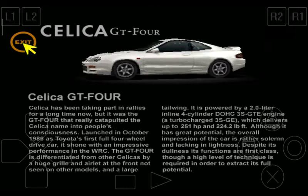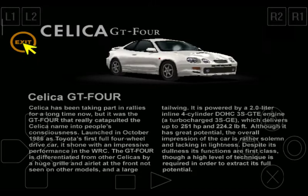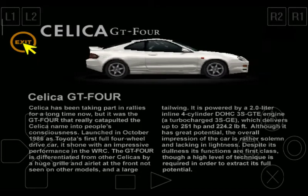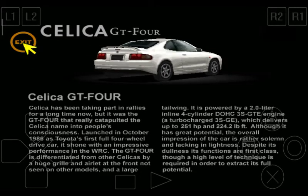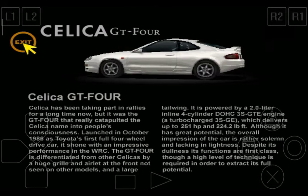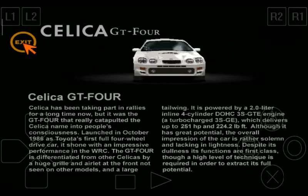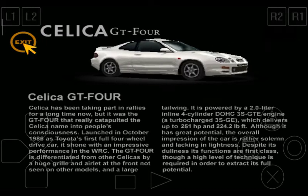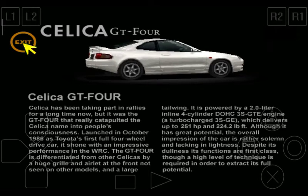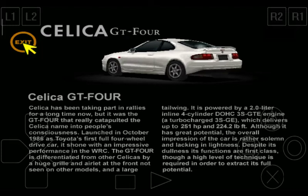It is powered by a 2-liter inline 4-cylinder DOHC 3S-GTE engine, a turbocharged 3S-GE, which delivers up to 251 horsepower and 224.2 lb-ft. Although it has great potential, the overall impression of the car is rather solemn and lacking in lightness. Despite its dullness, its functions are first class, though a high level of technique is required in order to extract its full potential.